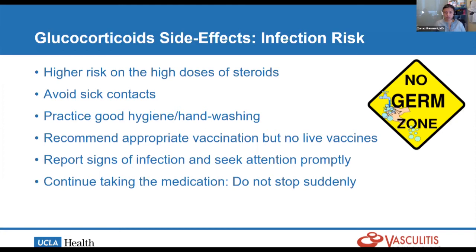Also important, even though the steroids do suppress the immune system, they need to be continued. You do not want to stop the steroids suddenly, because even in our normal circumstances, when our body has an infection, the body actually produces more cortisol.